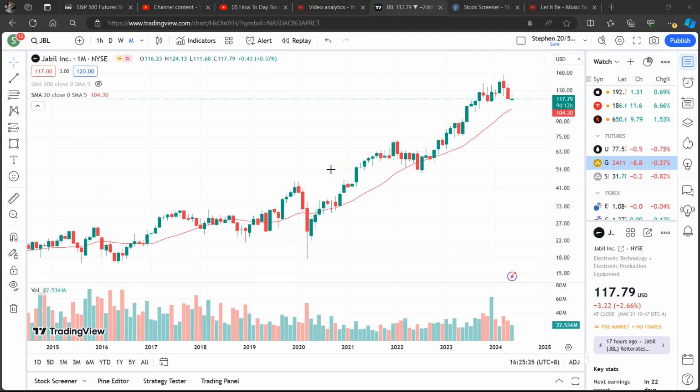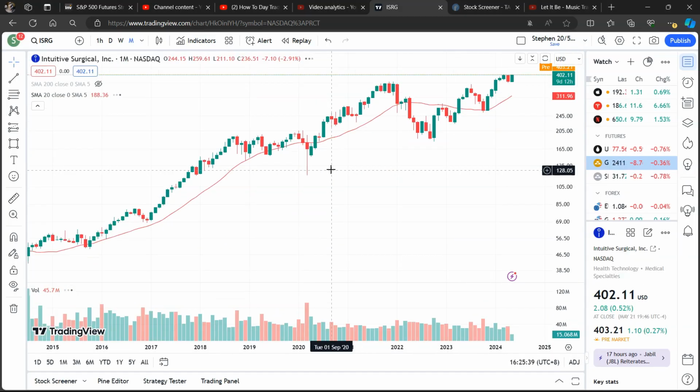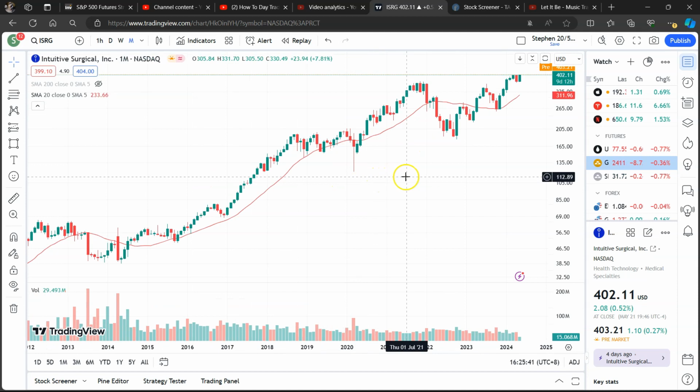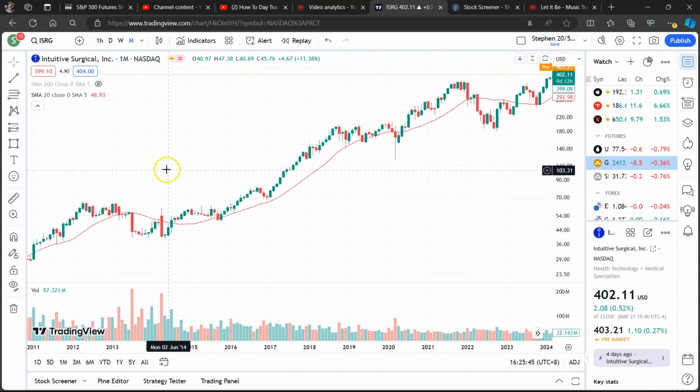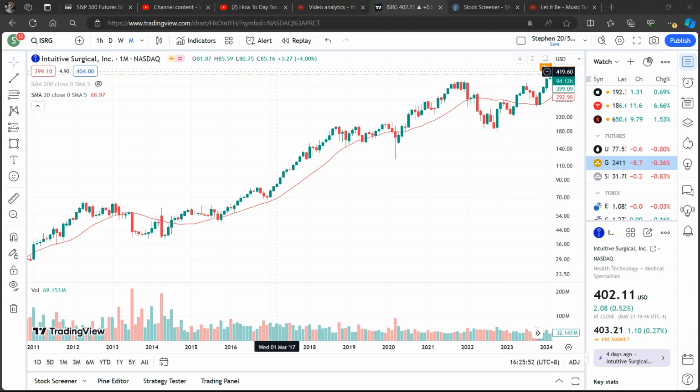So let's take a look at ISRG, Intuitive Surgical. Alright, what do we have here? Look at how this stock formed. Here is a nasty decline and then base, and then it traded sideways, right? Let's draw for you to see. Alright, the cup, and then this is the handle. And look, if you could buy here, multi-year rise.